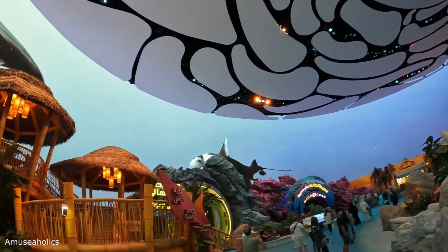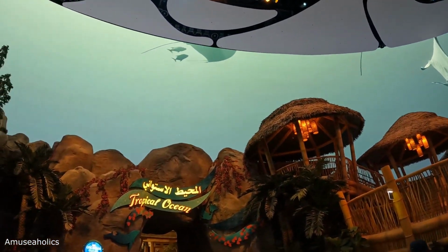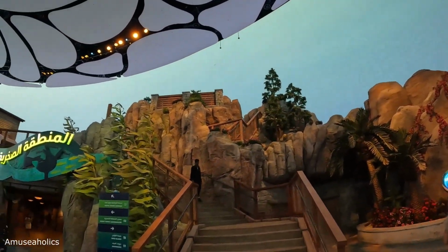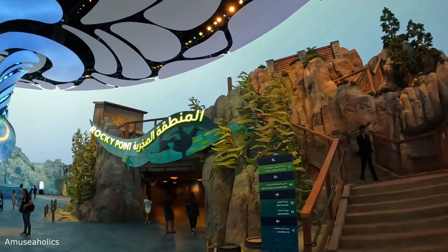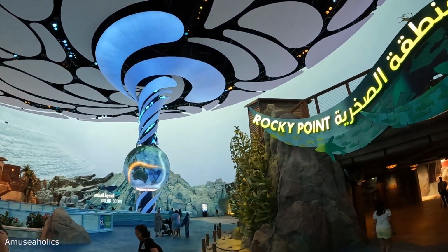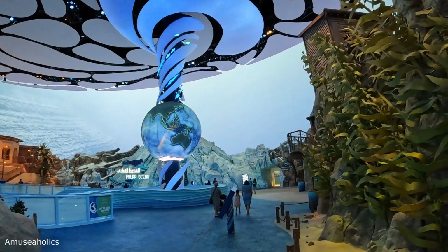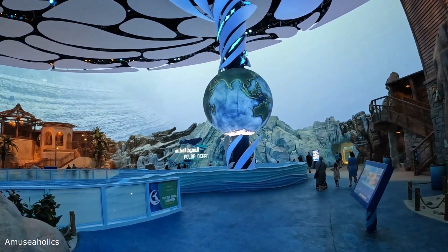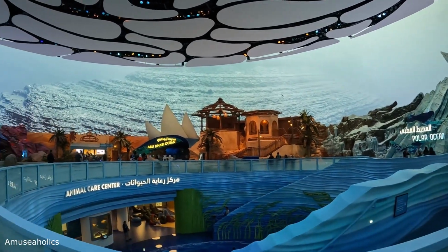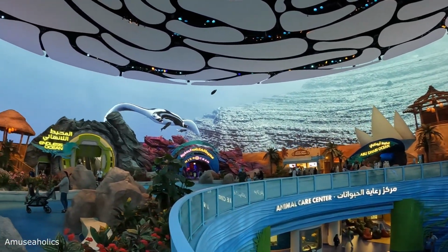Here we are in One Ocean, where they use a variety of screens combined with real props to create an awesome underwater effect. That's the way back to Tropical Ocean we just came through. And then over here we have Rocky Point, where they have the sea lion shows. You can access some of the other areas from here as well. See the polar ocean over in the distance there. And also the Abu Dhabi Ocean just there. The micro ocean next to that with the pink writing. And then finally the endless ocean.